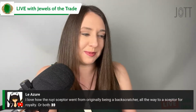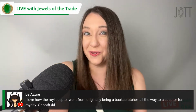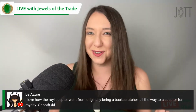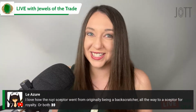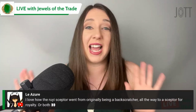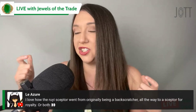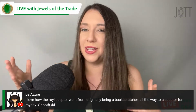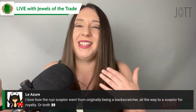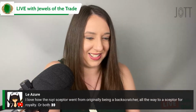Love how the Ruyi scepter went from originally being a back scratcher all the way to a scepter for royalty, or both. My favorite Ruyis that I have seen were actually at the Luzzadro Museum of Lapidary Art in Chicago. If you haven't been, I highly recommend going. They have some really beautiful, I think Qing era Ruyis, and they're big. They're like this big, and when you see it in person, it really makes more sense when you see the carving in jade.